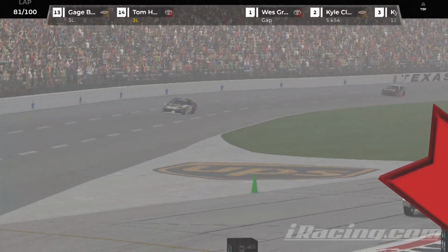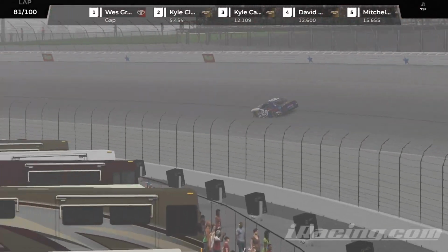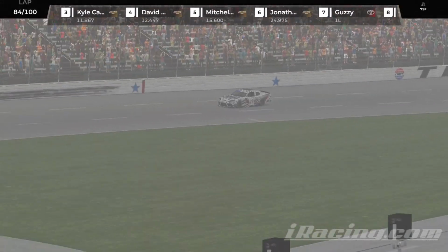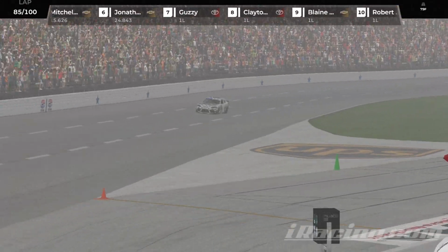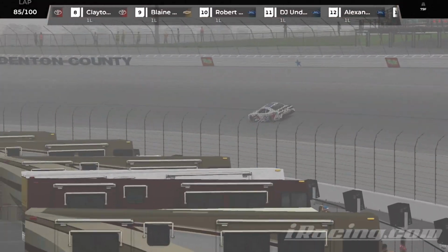But all cars are on the track. No one has crashed out. We get to the line once again. Come around next time by, it'll be 15 laps to go here at Texas.